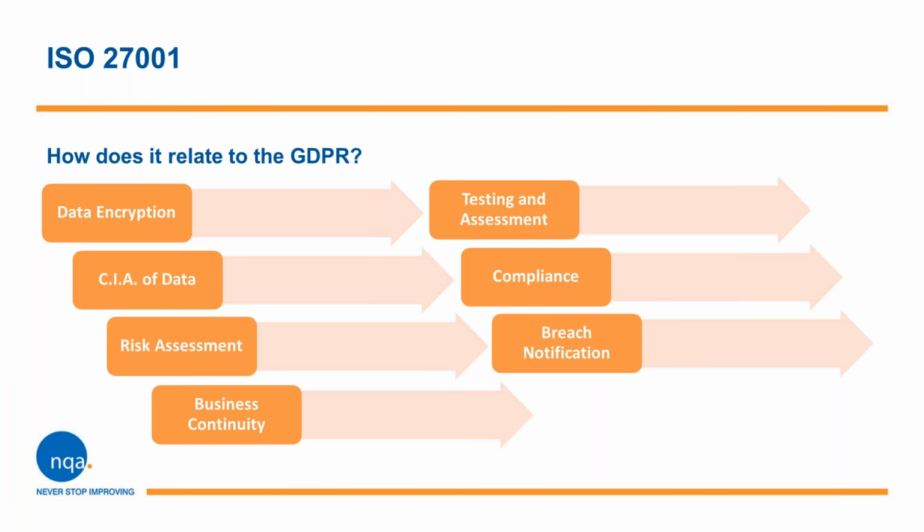Moving on, breach notification. We spent a lot of time on breach, and 27001 control measure A.16.1 ensures the efficient management of security incidents, which helps organisations come into compliance with the GDPR, under which authorities must be notified within 72 hours, as we said. Companies that have implemented the standard are faster to respond to such incidents, which makes compliance in this area a lot easier to meet.